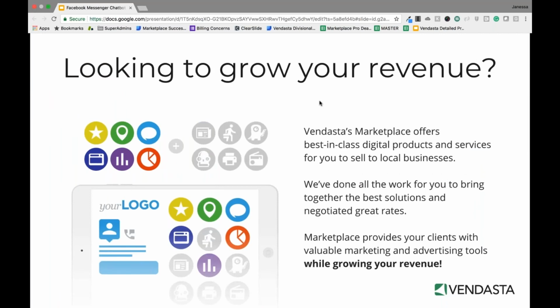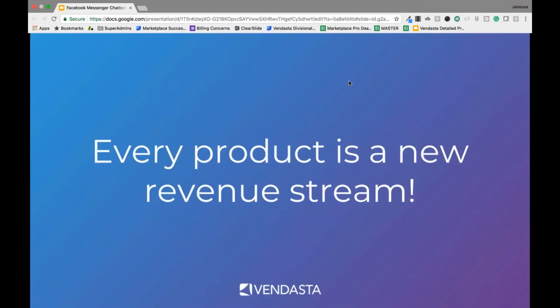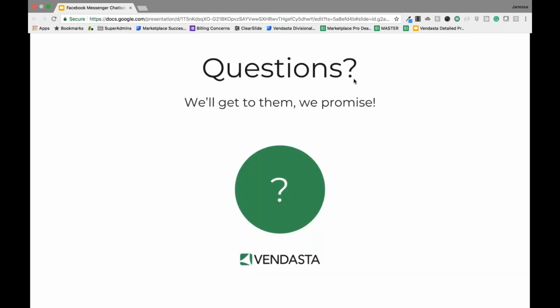Just a quick reminder to everybody on the line, Marketplace is your single source of truth for all products that Vendasta offers. The Marketplace team works hard to bring together both the best solutions and the best rates for you, our partners. Access to Marketplace lives right in Partner Center, so if there's anyone on the line that this doesn't look familiar to, please either let me know or reach out to your Partner Success Manager and we'll make sure you know where this is. And just a quick reminder, every Marketplace product is an avenue for additional revenue. Everything in there is another way for your agency or your team to bring in more revenue.